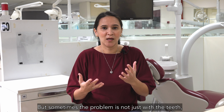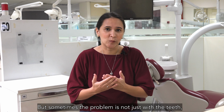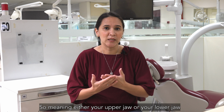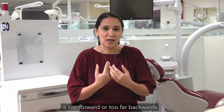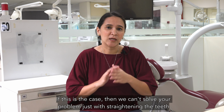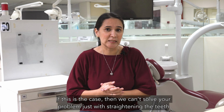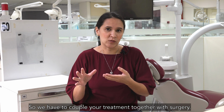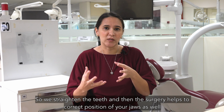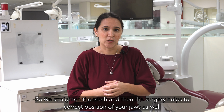But sometimes the problem is not just with the teeth, but also with the jaws. Meaning either your upper jaw or your lower jaw is too forward or too far backwards. If this is the case, then we can't solve your problem just with straightening the teeth. So we have to couple your treatment together with surgery. We straighten the teeth, and then the surgery helps to correct the position of your jaws as well.